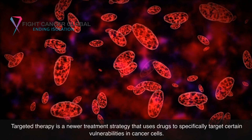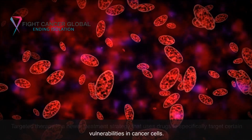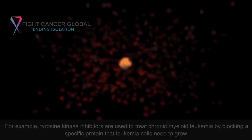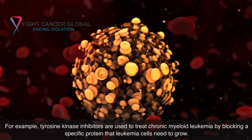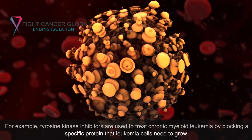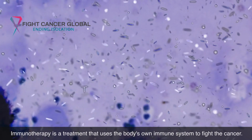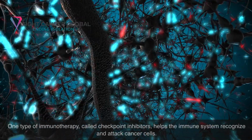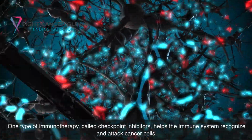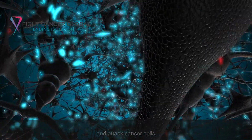Targeted therapy is a newer treatment strategy that uses drugs to specifically target certain vulnerabilities in cancer cells. For example, tyrosine kinase inhibitors are used to treat chronic myeloid leukemia by blocking a specific protein that leukemia cells need to grow. Immunotherapy is a treatment that uses the body's own immune system to fight the cancer. One type of immunotherapy, called checkpoint inhibitors, helps the immune system recognize and attack cancer cells.